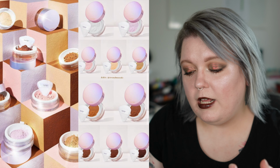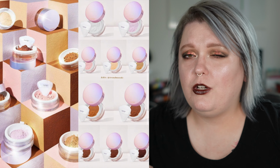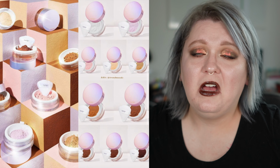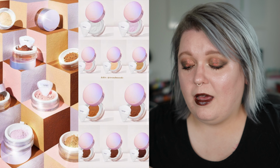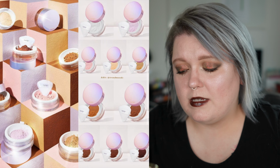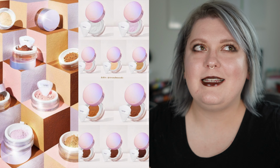So I really, really, really want to try this. It is already out on the Tarte website. I haven't seen it in Germany, but honestly, as soon as I see these in Germany, I will get one and I will get the lavender shade. I love it, and the promos of this looked quite nice. Of course, they were a little bit exaggerating.